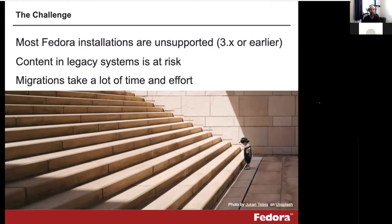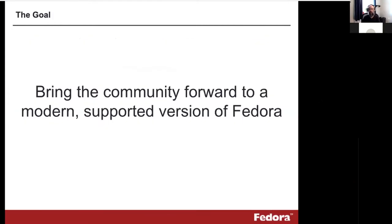But on the other side, migrations generally tend to take a lot of time and effort. And specifically, we found that the path for migrating from Fedora 3 to version 4 or 5 or any of the more recent versions had been particularly difficult for a number of reasons. And so a lot of work we want to do with this grant is to facilitate those migrations and make them much easier. And so overall, the high level goal of this grant is to try to bring the community forward to a modern and supported version of Fedora. And that's generally how we'll measure the success of this grant: looking at how many of the institutions using Fedora 3 were able to get into a more modern and supported version of the software.